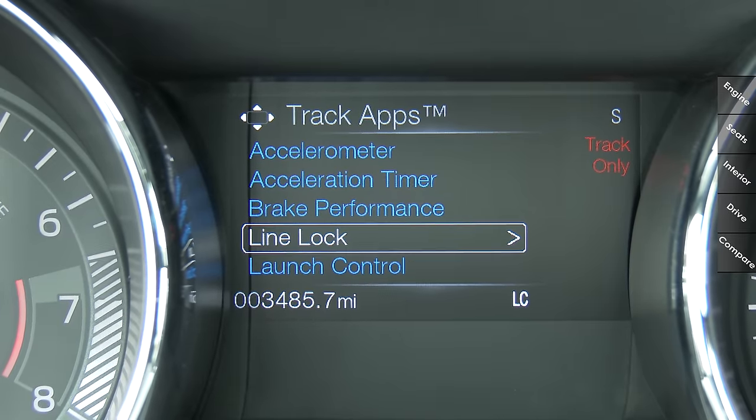Now, the biggest real difference between the two is the weight distribution. It's nearly perfect, 50-50 in the BMW, and it is a little bit front heavy in the Mustang. But of course, we do have a large V8 under this hood. Now, the Mustang GT is faster than the M235i that we tested.